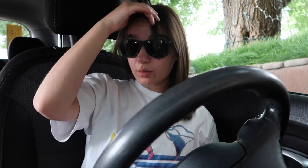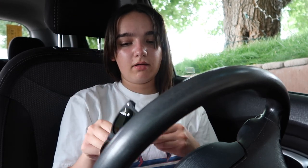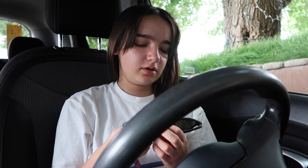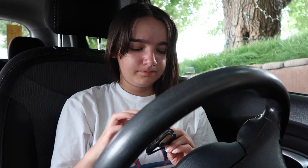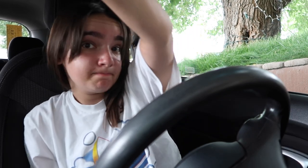There is a sunglass holder in here. You guys. Okay, no sunglass alert. Like, these are clean, too. These are, like, super clean. Like, do they come with the car? I don't feel like that's how that works. But I just found them in here.